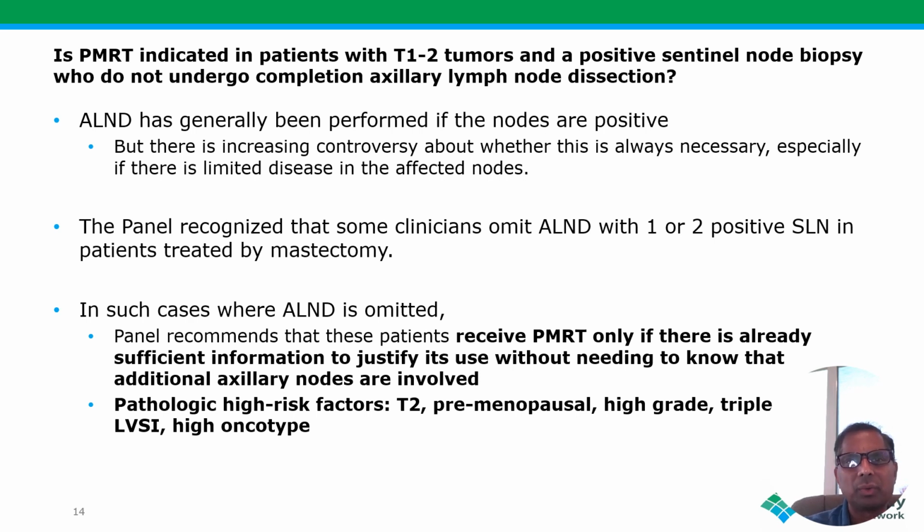What about in patients who have macromets? Generally, PMRT is indicated in T1, T2 disease with a positive sentinel biopsy, especially if they have macromets. If you look at the ASTRO guideline, the ASTRO panel recognized that some clinicians may omit lymph node dissection for 1 or 2 positive nodes in patients treated with mastectomy. So the panel recommended that in these patients, if there is enough indication to recommend post-mastectomy radiation therapy, like high-grade disease, T2, premenopausal, triple negative, high Oncotype, then we can omit dissection and move on to radiation therapy because they benefit from post-mastectomy radiation therapy.